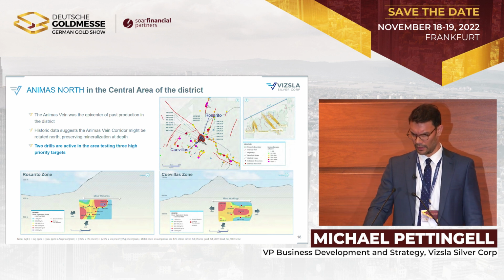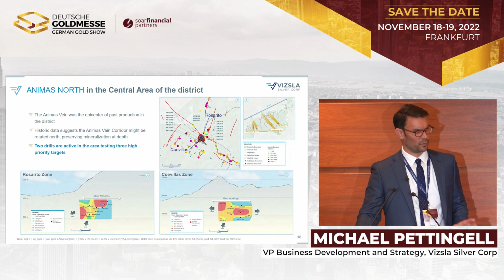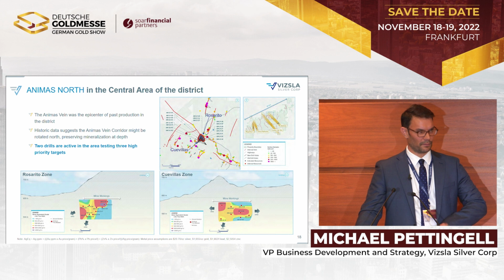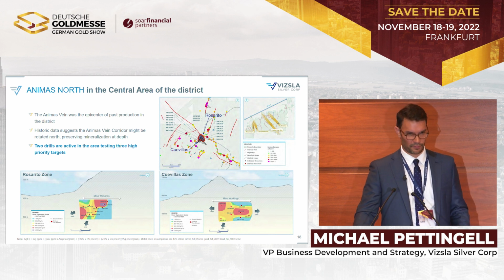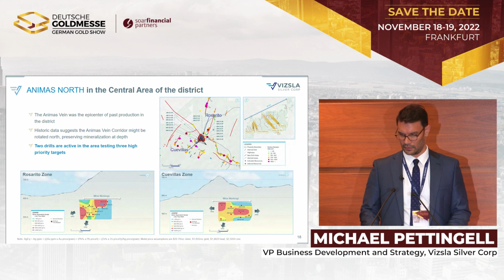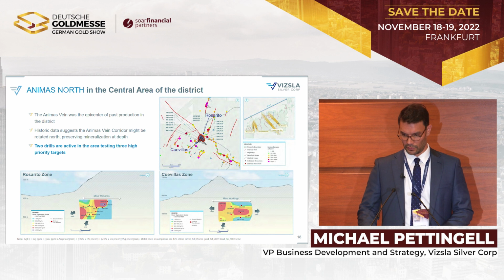This is just a slide of the recent press release we put out for the north. One of the main theses we had in coming to this past producing district, which dates back to the conquistadors from the 1500s, was using historic workings to vector to new mineralization. And that's a prime example of what we've done here at the Rosarito zone.